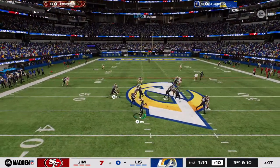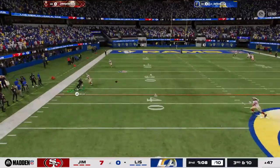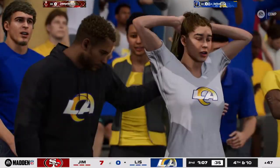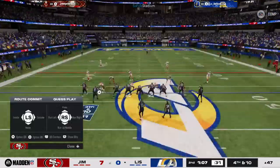To throw, it's May. He's caught on the sideline, but he's not going to have a first down. They say he was out of bounds. So a big call there that brings up fourth.